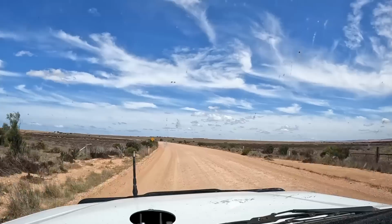So the water's not taking us very long, and then we're going to go find somewhere for lunch because we're all super hungry, and Liam's starting to get a little bit hangry. So the quicker we eat, the better, I think, for our family. So we're on to tank 2 now, won't be too much longer, then off to lunch.